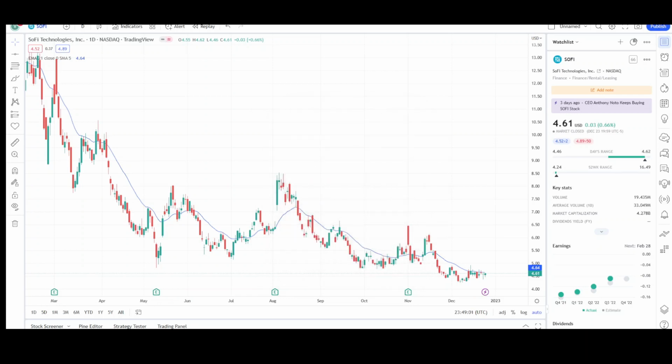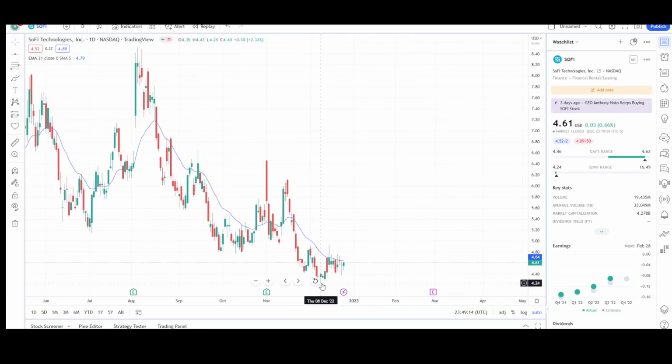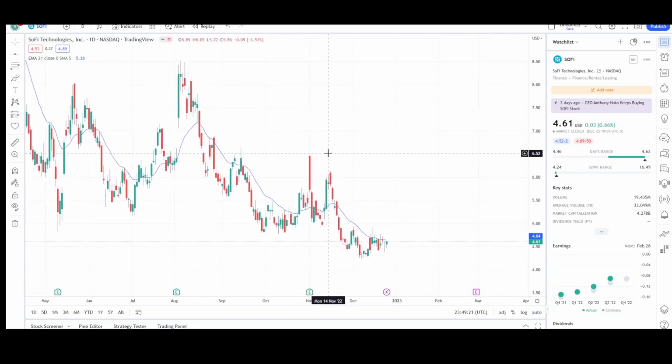I will first go over what I see in the daily chart and finish the video off with the weekly chart. So here we have the daily chart for SoFi Technologies, and it made a 52-week low just in this past month. So that's not a good sign, especially because if you look at the S&P, it had a pretty large pullback and it still has a long way to go to make a new low in the downtrend.